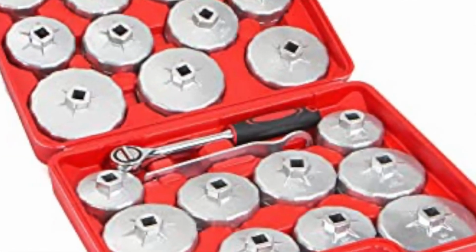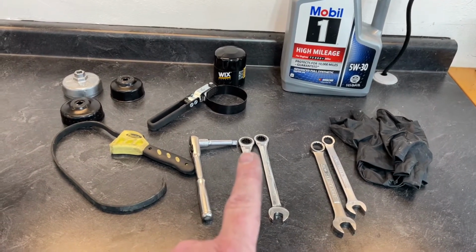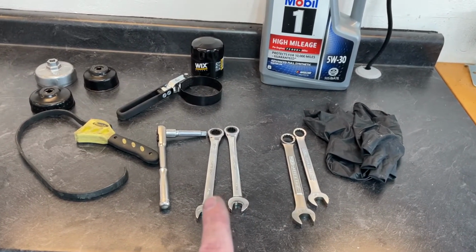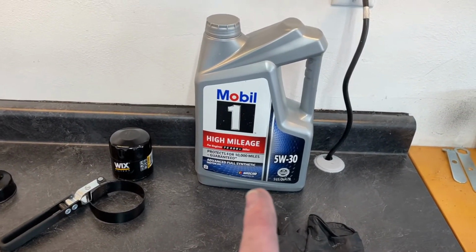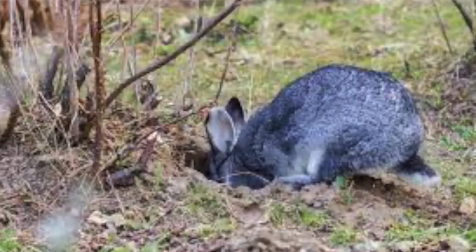You need a boxed end or open end wrench to get that oil plug out. I got a metric and a standard there, just in case I'm not sure which one's which. It should be metric. Unfortunately, that's the way it is with a US car. You get your oil. I use Mobil 1 in all my vehicles. We're not going to talk about oil today. That's probably a rabbit hole that we just don't want to go down today.